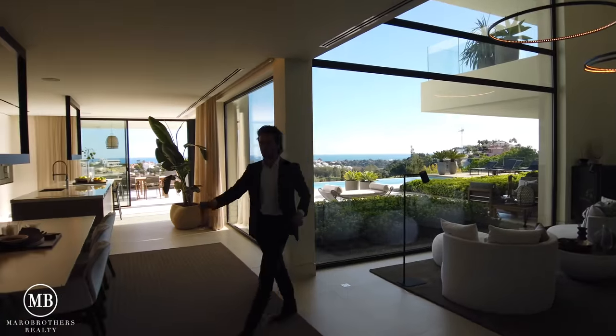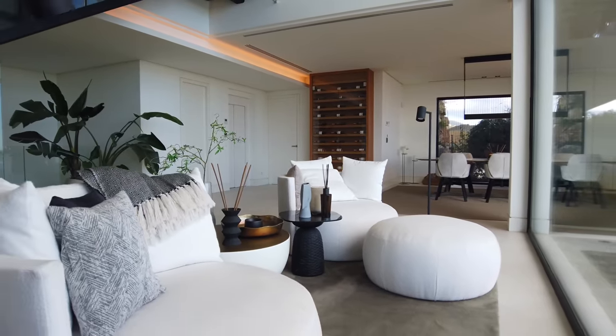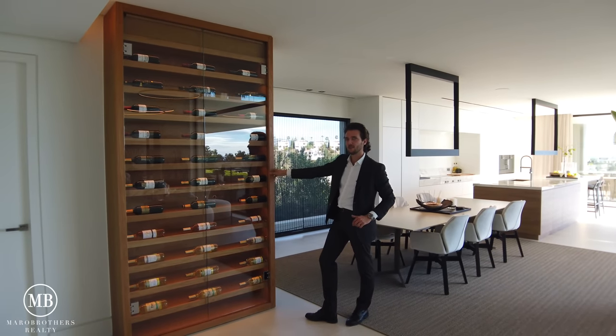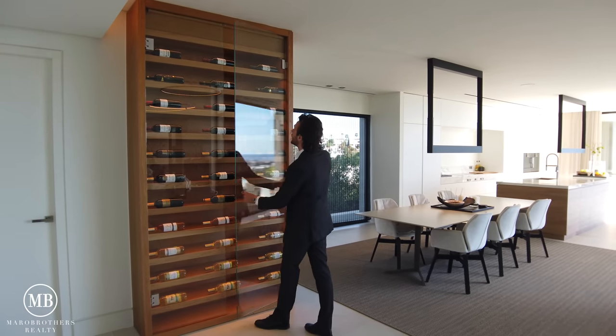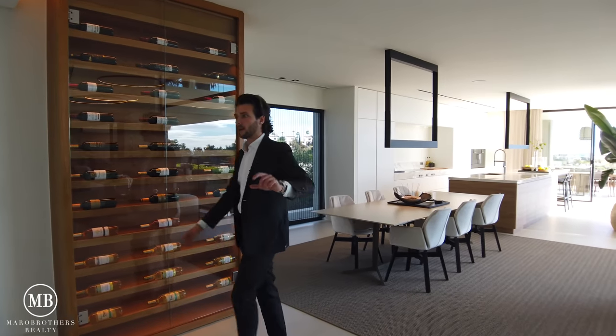But before we show the kitchen, Patrick, quick look at the wine cupboard. What would you call this? Wine cupboard, wine display. Wine display, or correct. Just a cupboard, you can take the bottles out. Correct, it's very nice. Like how it went for the heavy wood. Don't go there. We have an elevator.